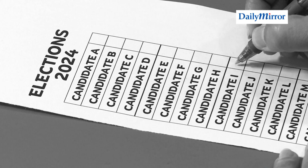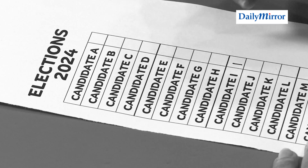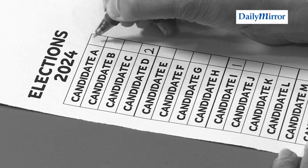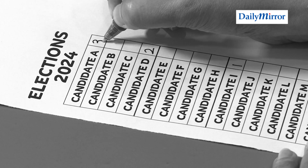Option number one, that is, when you go to the polling booth and you have your ballot paper in front of you, you will have a list of candidates on your ballot paper. You will have a choice of your main candidate in mind. When you see that, you mark 1 next to that name on the box. After that, you will be given 2 more preferences. So for your second preference, you mark number 2. And then for your third preference, you mark number 3. Now that is option number 1.